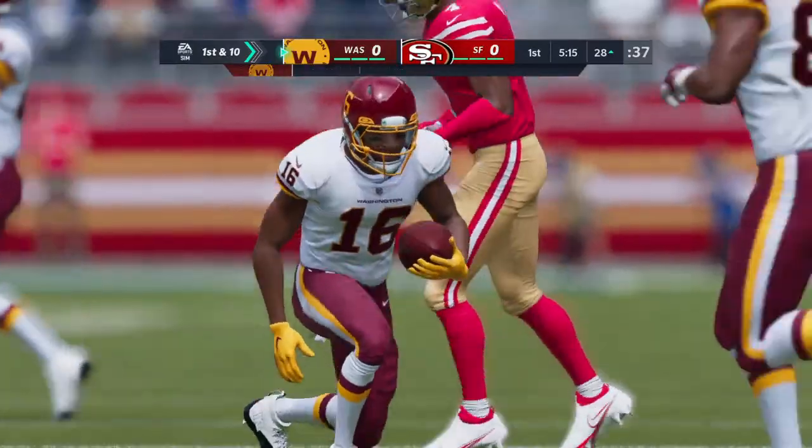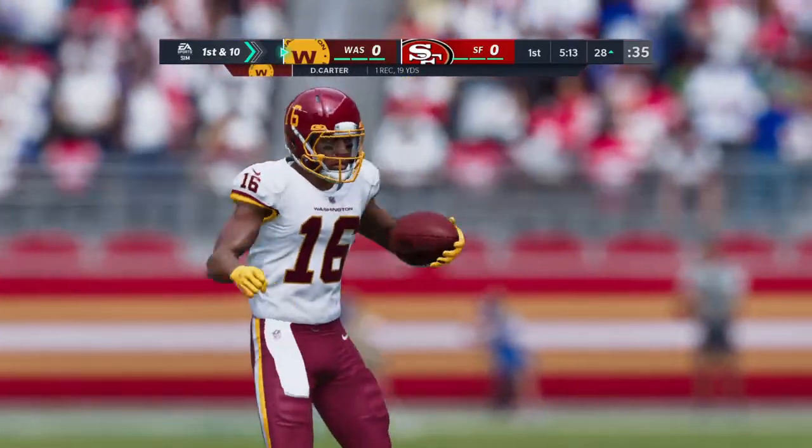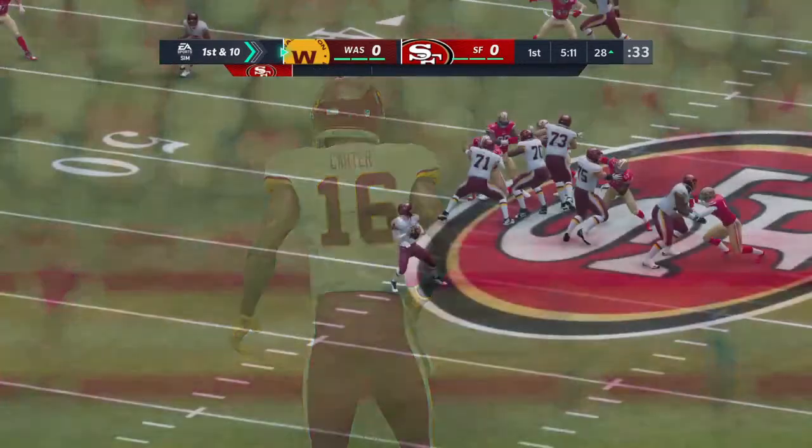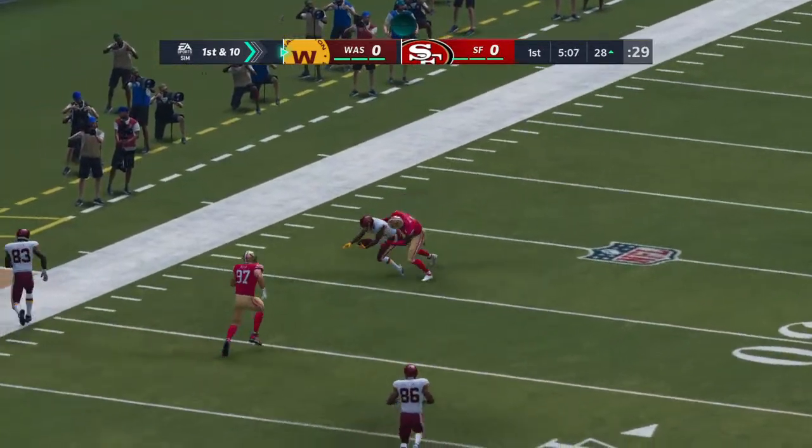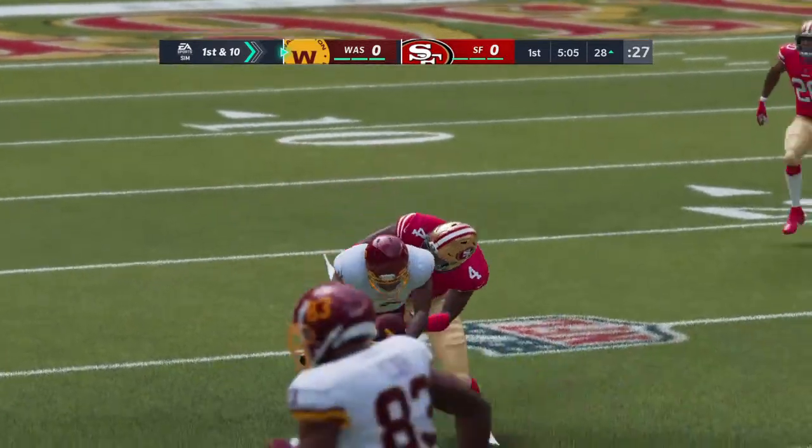And he's taken down inside the 30. A good gain again. That's now 31 yards combined on those last two plays. Nice methodical opening drive here. They're already into field goal range. They're in a good spot.